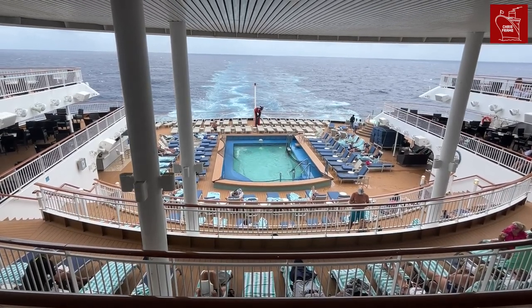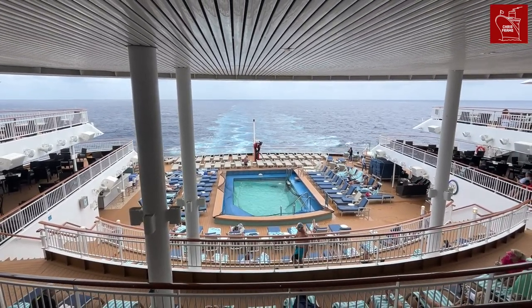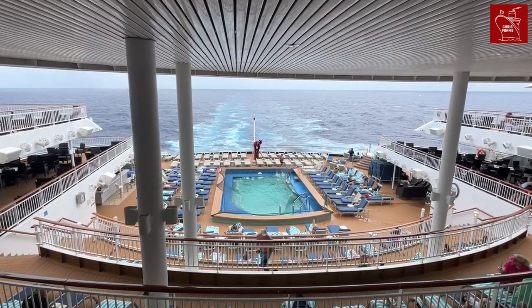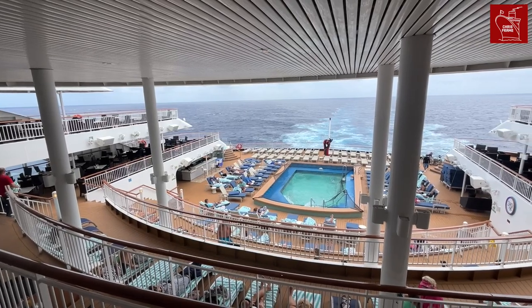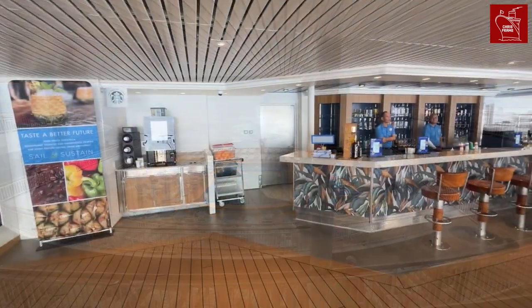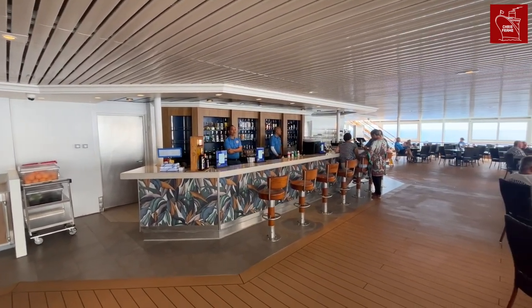The aft decks of Norwegian Spirit are terraced, which is a ship lover's delight. The added bonus here is heaps of open deck space, spanning from deck 10 to deck 12. Deck 10 and 11 are served by Spice H2O, while deck 12 has its own bar, the Great Outdoors. This sheltered bar is a great place to grab a drink while enjoying the views over the terraced aft decks.